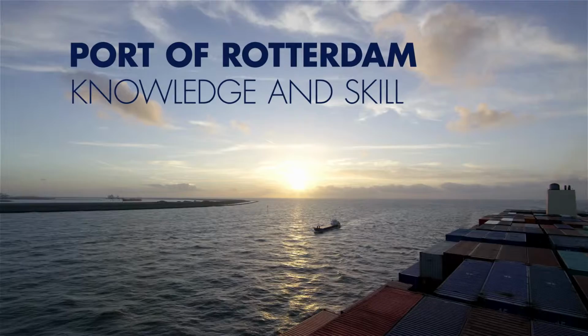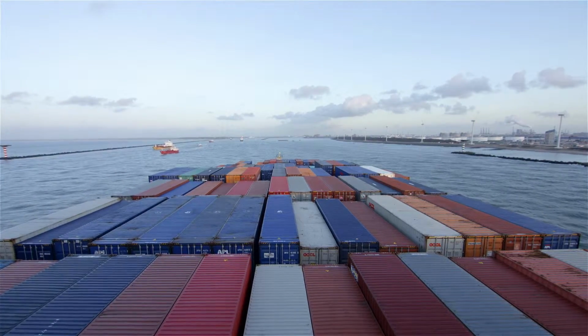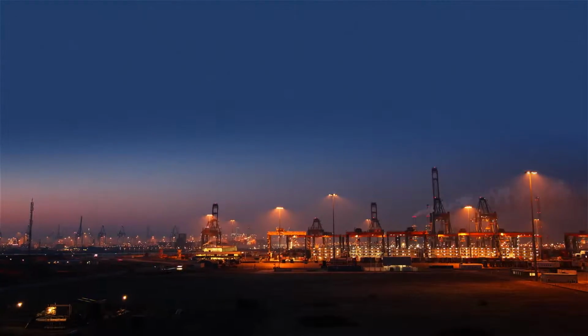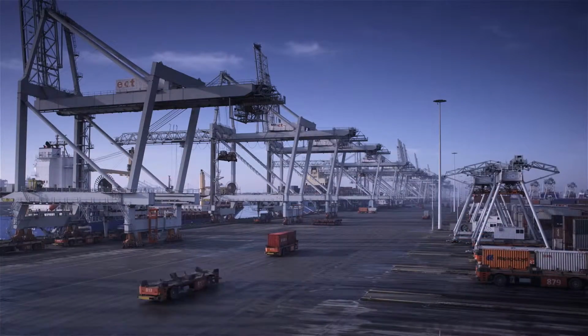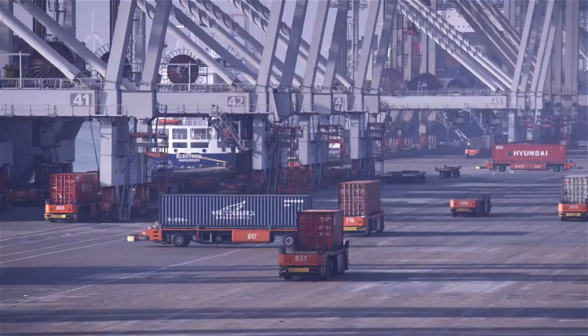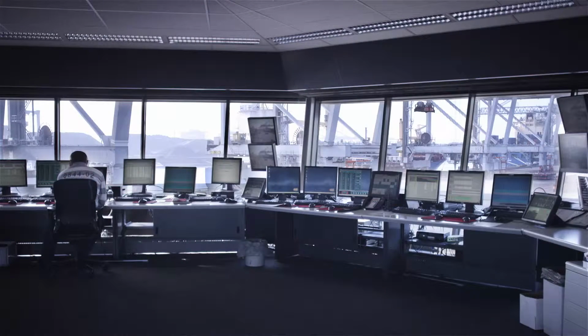The location is perfect. Right on the sea, no locks and hardly any tides. And ready for the latest generation of seagoing vessels. But the Port of Rotterdam has more to offer. This is the place where people constantly think about how the logistical processes can be handled even more quickly, even more cleverly, and even more efficiently.